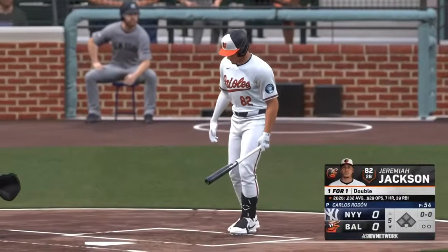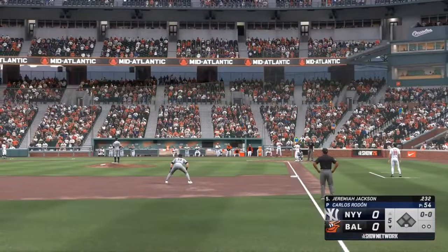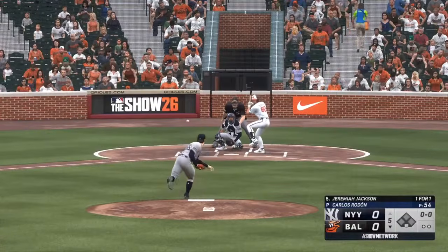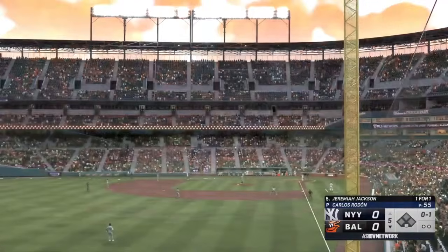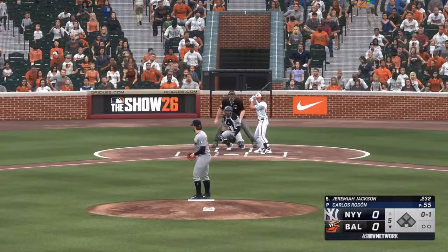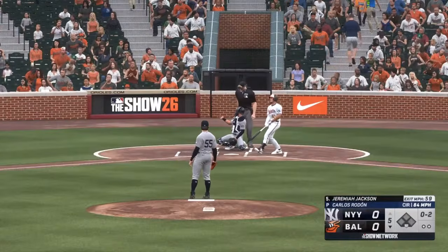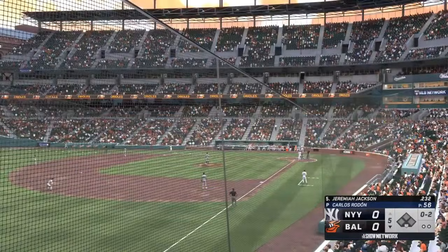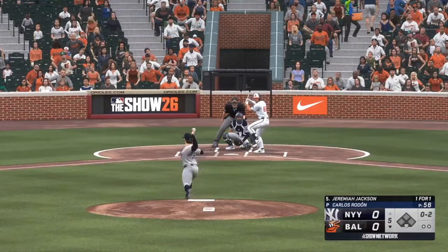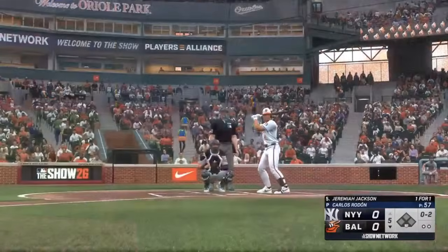Back here in Baltimore, here's the second baseman, Jeremiah Jackson. You know, these Orioles just aren't putting great swings on the baseball in this one. Just 1 extra base hit for them, so they haven't exactly been hitting the ball gap to gap or out of the park. That makes it really difficult to generate runs. Knocks that one away, and we'll do it again.